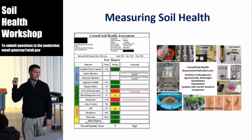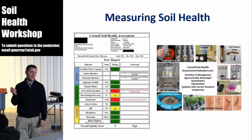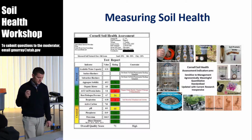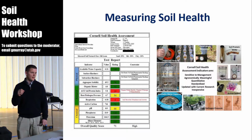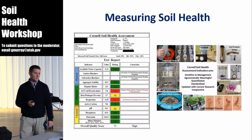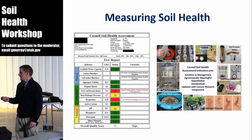Has anyone heard of that test? A couple here. So this was a test developed by a scientist in Texas. His name was Rick Haney, and he and some others developed this test that was based mainly on soil respiration. When you re-wet a dried soil and measure how much CO2 is respired off of that soil, it gives you an indicator of how active the organisms are in your soil. And how active they are relates to how well your soil can perform those functions that you want it to perform.